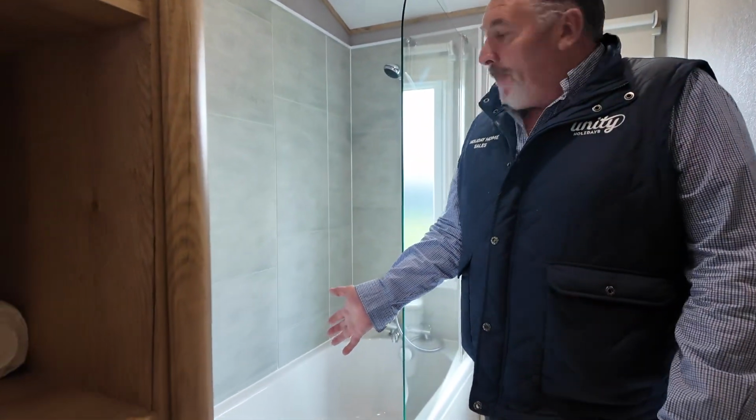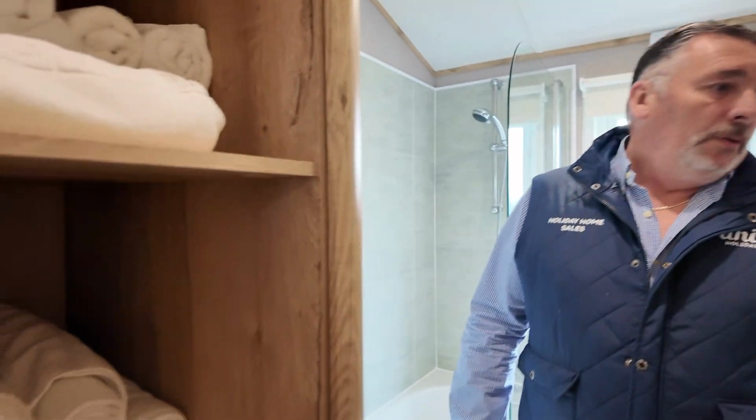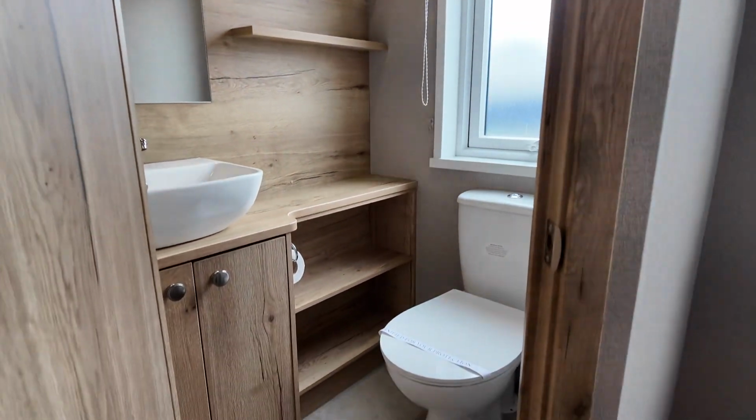So you've got a bath, you've got two showers. Storage. Loads of storage. And just here, listen, you've got another bedroom in here. Yeah, another double bedroom. Look at the cupboard space. And you've got a private toilet. They've got their own private toilet. Yeah, a little ensuite, which is nice. A lot of cupboard space.